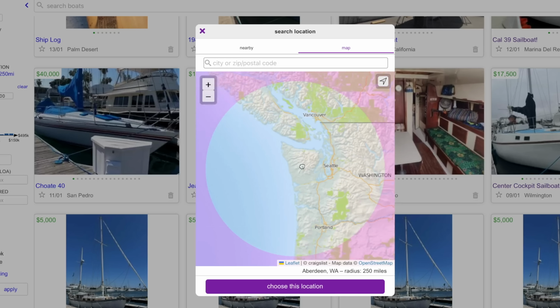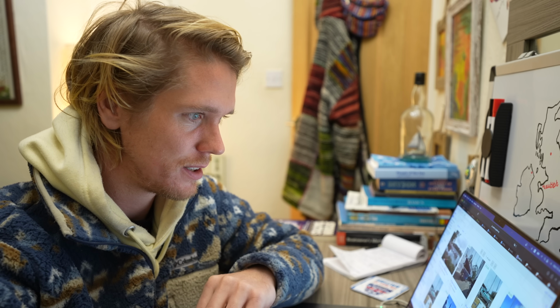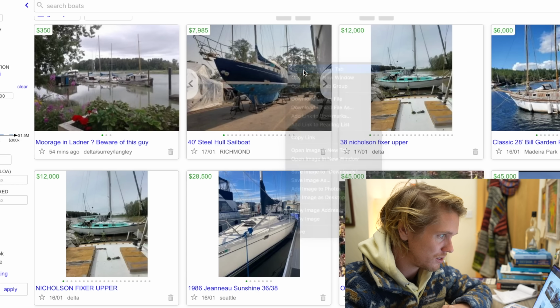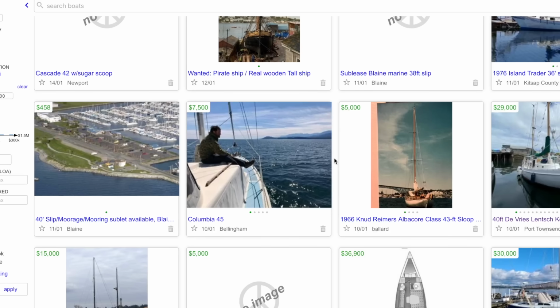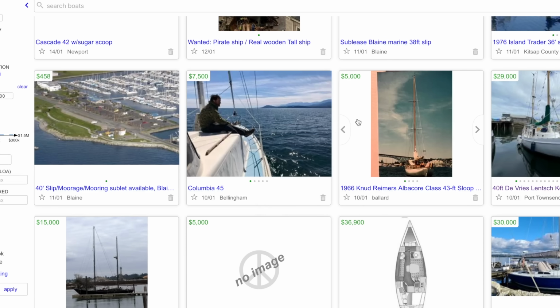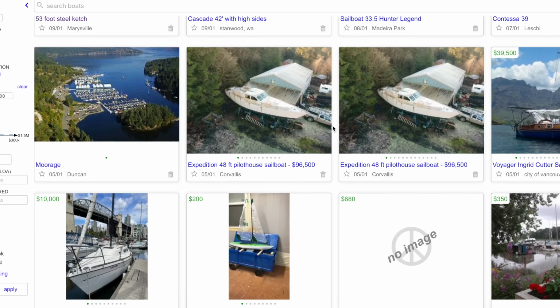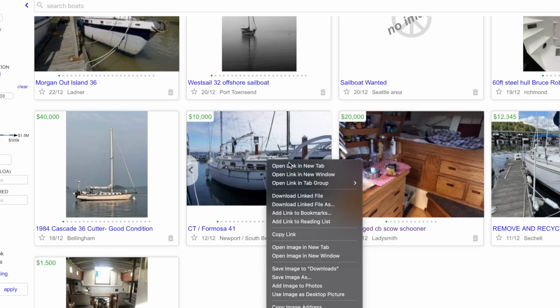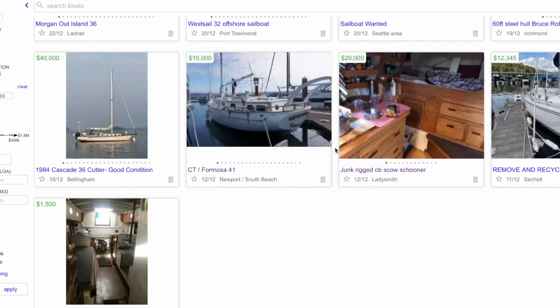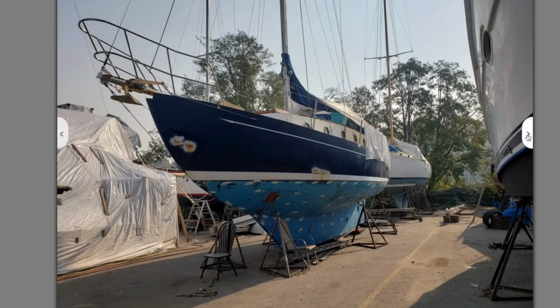And then if we go up more the Pacific coast, we look around Washington, I don't think there was as much here. So you've got a 40-foot steel boat there for 30k, looks pretty complete. Columbia 45, let's have a look at that one for 7,500. Expedition Pilot House, but that's 96,000. What's this one? 20k. A Formosa 41 for 10,000. I think this is a new listing. Okay, so let's have a look at this 40-foot steel boat. This is a new one for me.